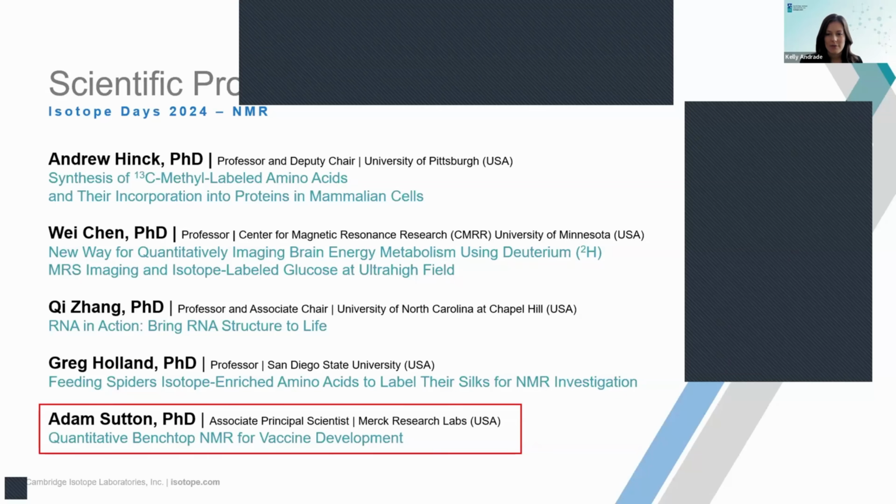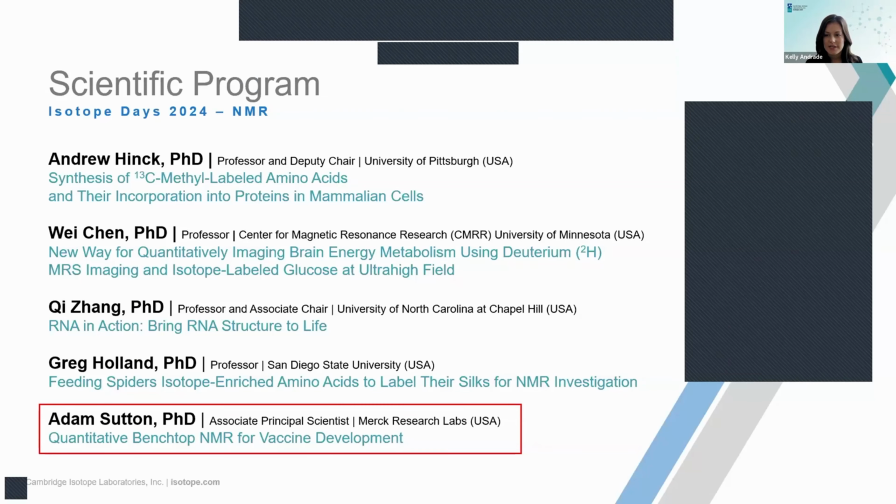Rounding out our session for today, we have Dr. Adam Sutton, an associate principal scientist at Merck Research Labs, working in vaccine analytical research and development. Dr. Sutton moved from Australia to the US in 2021 to work in vaccine development. Prior to working at Merck, he completed his PhD in analytical chemistry at the University of South Australia in 2020 and a master's of chemistry at Western Sydney University in 2015.